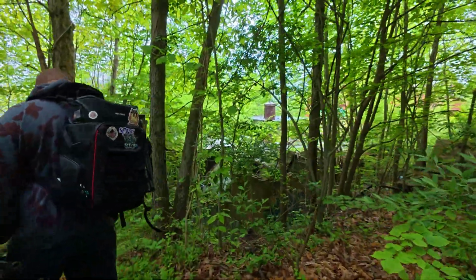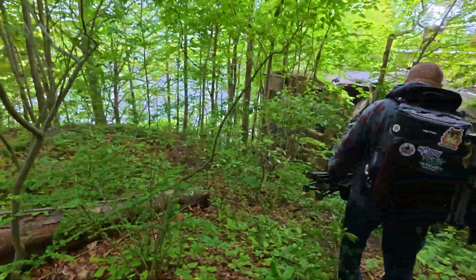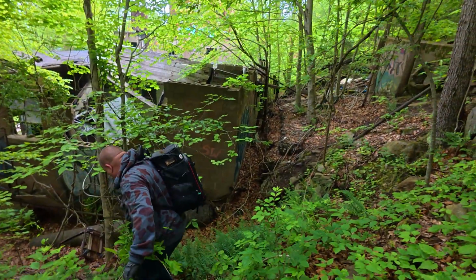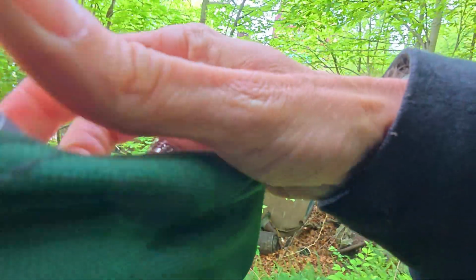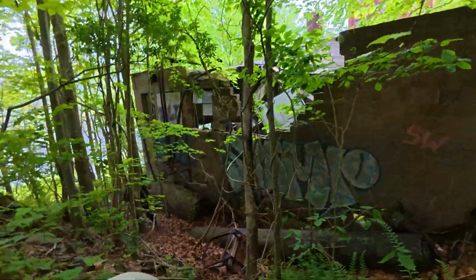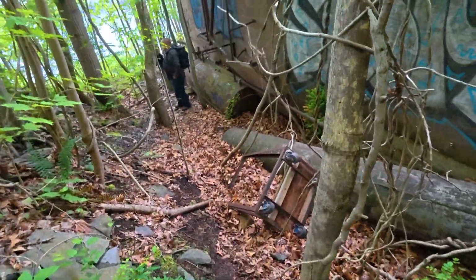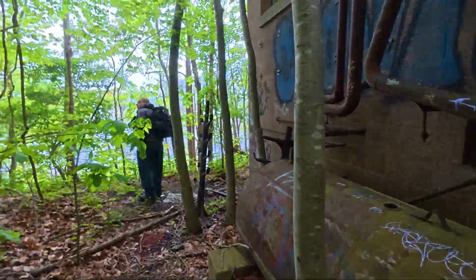Yeah, last time you went down that wall, we didn't even see this. It looks like there's a little path there. Yeah. The tripod in my pocket. Put this in my backpack. Gotta put the tripod in my pocket or my backpack. Well, I guess we could have come down that way.